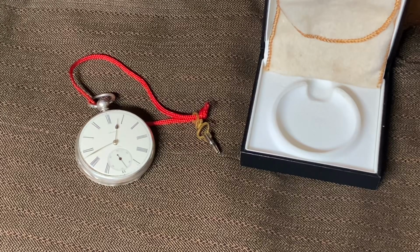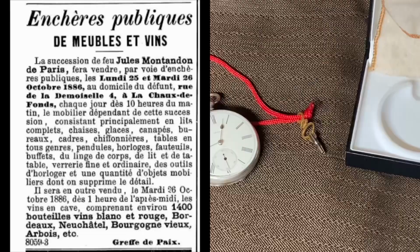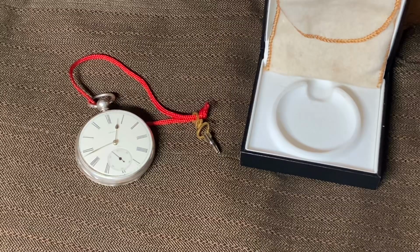And also, we do see in the local press that when Jules Henry died, there was a sale of a huge amount of furniture, clocks, pendulum clocks, etc. Watches even may have been in there. But also he had 1,400 bottles of wine, which was also auctioned. So he had a huge wine cave, apparently. But he was very wealthy.